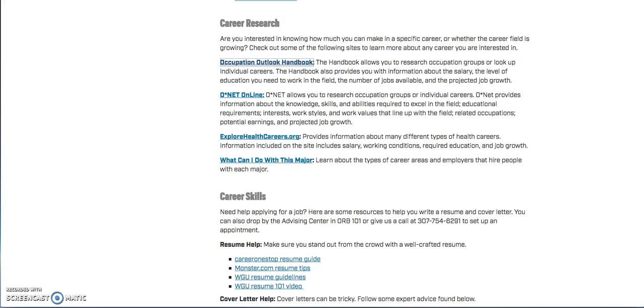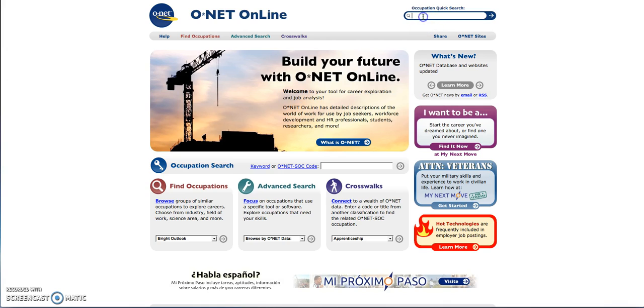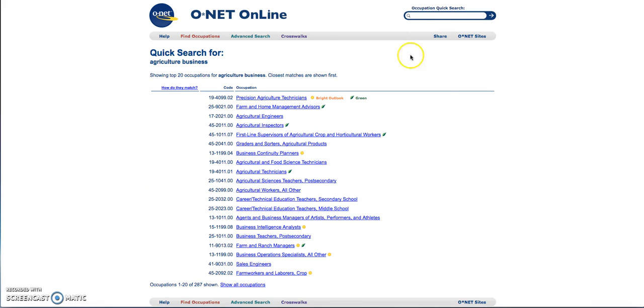That'll give you a little bit broader view into what's possible. So we're going to get out of that one. We're going to go back to this page and look at this thing called ONET. And ONET has some similar information. So again, let's look at agriculture business. Let's see what happens when we do that.